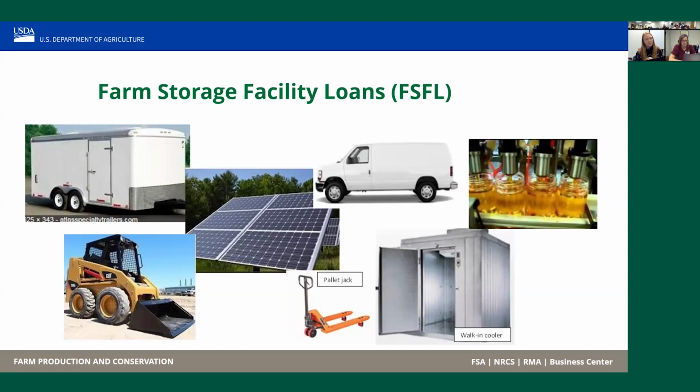So yes, this program is really flexible. If you have an idea for some equipment that you need to help you handle, dry, or wash your products after you've harvested them, I'd encourage you to come and talk to me about it, because there is room for new equipment to be approved through this program. So please come talk to me if you're interested.